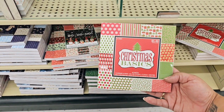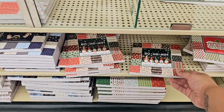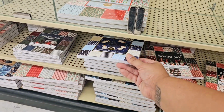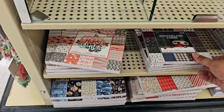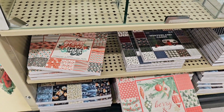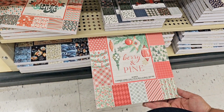So here is one of the paper pads. I recently bought this little gnome one. There's a faith-based one. If you do want to go with a pink Christmas, they have this one. And then this is more like a little boy one. Then they have these that are 8.5 by 11.